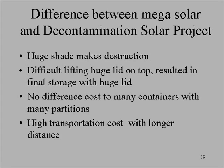Any other ideas? Well, there is also such an idea. It is like this: putting solar panels on the cover of an intermediate storage place. What's the difference from the decontamination solar project? As a large area of 5 square kilometers is used, it is said nature destruction will be costly. Since a large cover cannot be removed easily, that place may become a final disposal site, not an intermediate storage place.